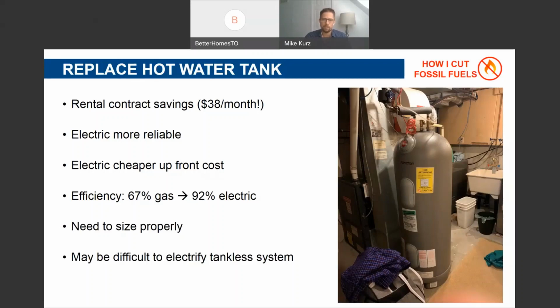The last point is it might be difficult to electrify a tankless system. Because gas has a lot of power and can deliver heat fast, many people have a smaller system that basically heats the water instantaneously. And providing that much heat through electricity would be more expensive and difficult.